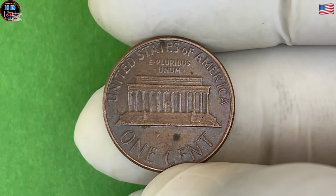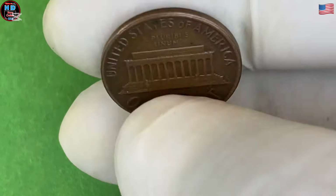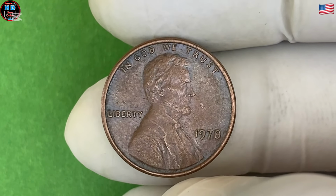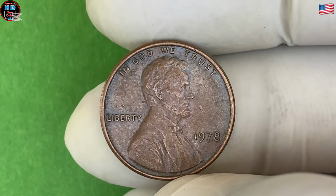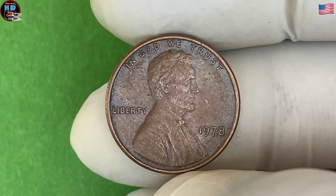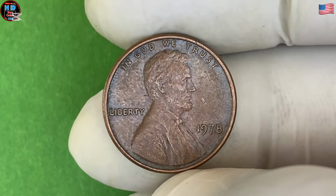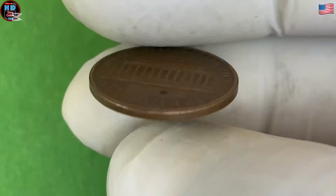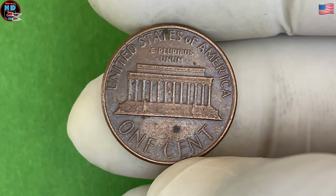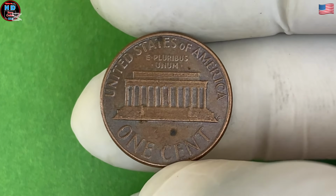The change wasn't immediately obvious to the public, and many 1982 pennies were struck in either copper or zinc, depending on when they were made during that year. The copper pennies are much rarer than the zinc ones, which makes them more valuable today. So, how can you tell the difference between a copper and a zinc 1982 penny? The copper version is slightly heavier and has a different tone to its color. Copper pennies have a deeper, reddish hue, while zinc pennies are lighter and tend to look more silvery.